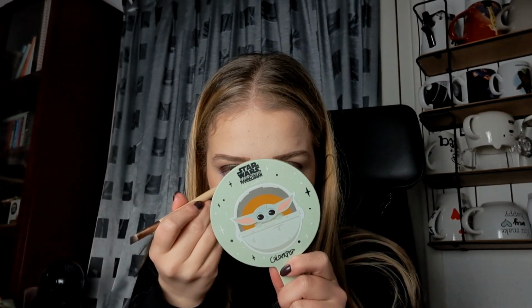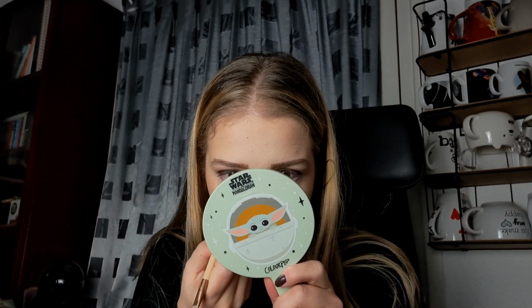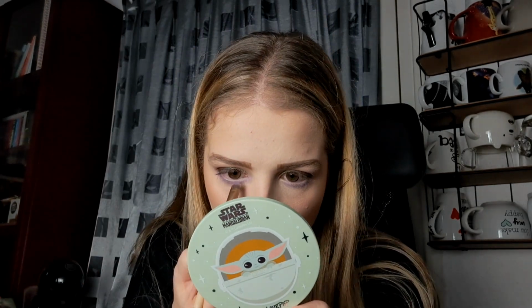And what I'm going to do is I'm also going to put it in the inner corner and then connect, which I don't really ever do, so this is kind of experimenting for me. And it kind of scares me, but you know, we're trying something new. Okay, looks quite nice.